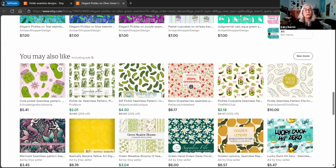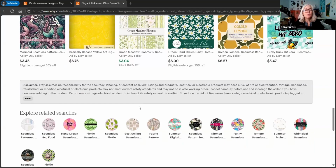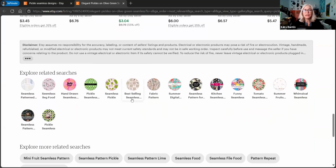And as long as you know that your listing is being related to the right types of things, then you're good with these. If this is all wrong, then you might want to go and redo the listing first to try to be more specific so that it puts it in the right category. But as long as that is okay and you validated that, then just look at all of these to see if any of these terms are things that you have left out. Tomato seamless, this is not a tomato thing, so I would not do that. But anything that makes sense.